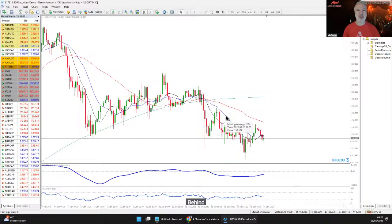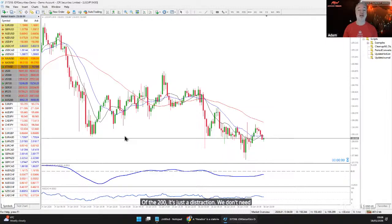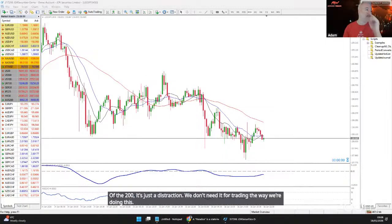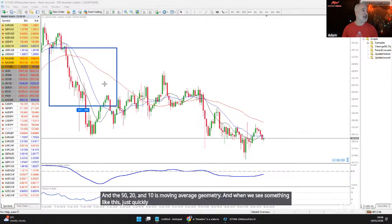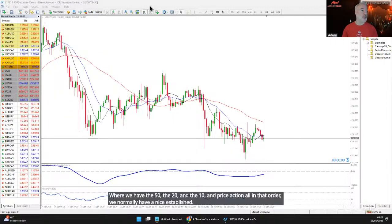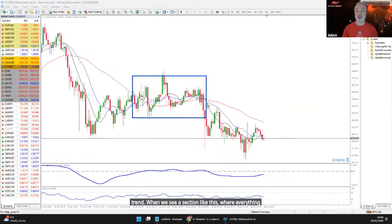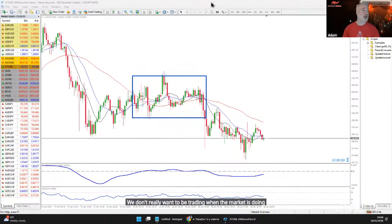Behind that, we have moving average geometry. Now, I'm going to get rid of the 200. It's just a distraction. We don't need it for trading the way we're doing this. And the 50, 20, and 10 is moving average geometry. And when we see something like that, where we have the 50, the 20, and the 10 and price action all in that order, we normally have a nice established trend. When we see a section like this, where everything is on top of itself, then the market has no clear direction. It's medium term, shorter term, and current price action are all over the place. We don't really want to be trading when the market is doing this. Okay, you really want to be avoiding it.